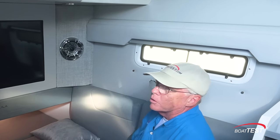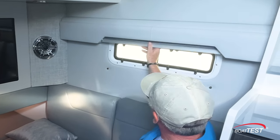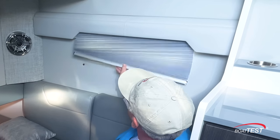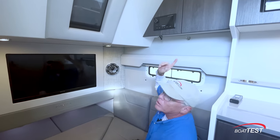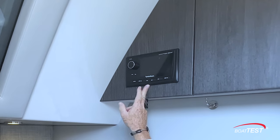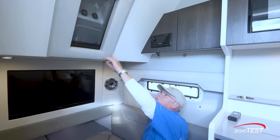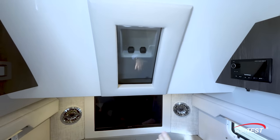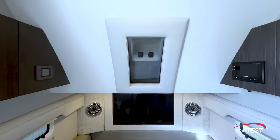Hull side windows are to both port and starboard, and there are blinds that can be pulled down and hold position magnetically. Storage is above. Climate control to the port hand side. Rockford Fosgate stereo to the starboard side. There's also a window in the center of the forward bulkhead, and that can allow light in when you bring the armrest down on the forward lounges.